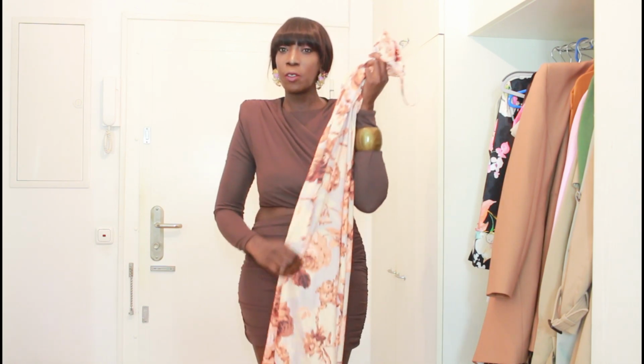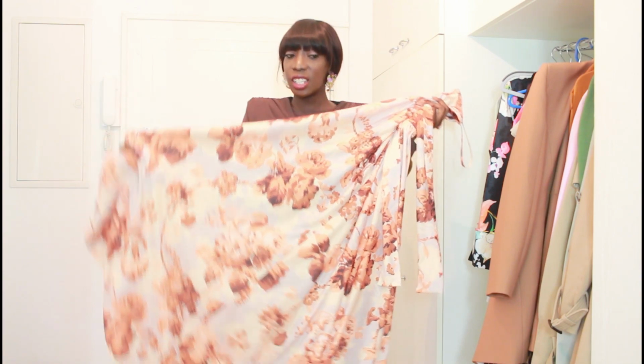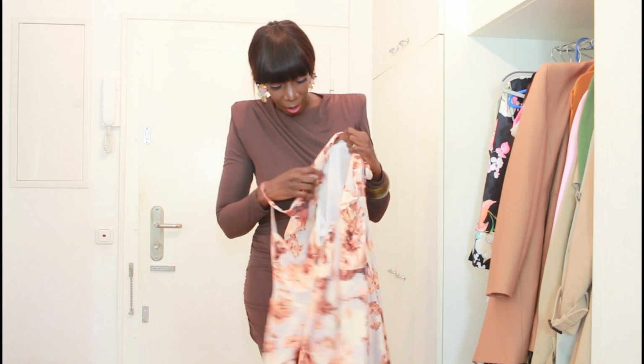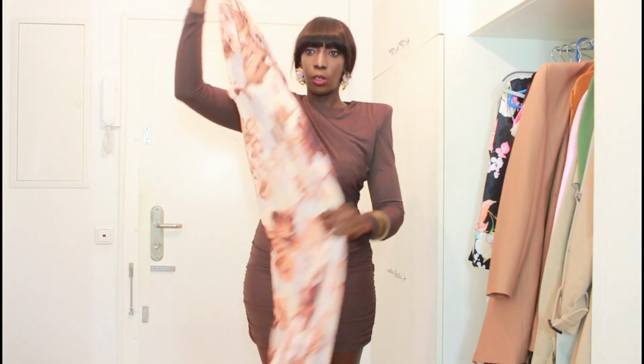I feel like if it's an autumn occasion, I love that the colors are so, you know, the autumn leaves and stuff. I feel like this would be perfect for an autumn occasion. Is this dress, and I got it in a size medium or 38. So I'm going to try this on and let's see how this one looks.